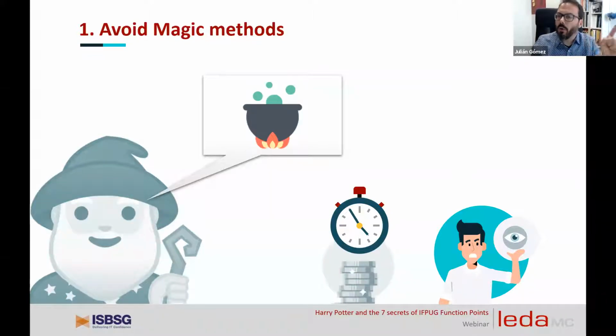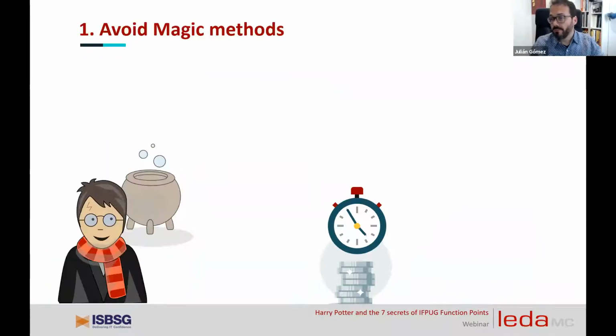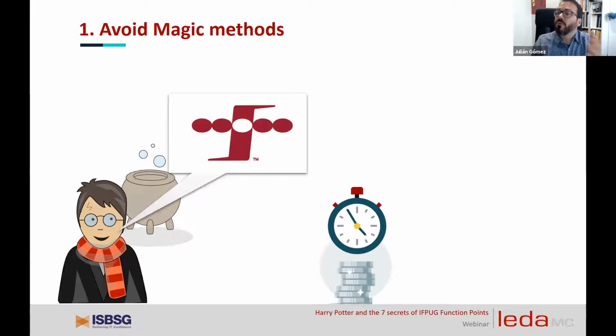And we have to avoid the king of magic methods. We have to say, no, we don't believe in magic methodologies. We believe in science. And for that, a colleague of mine, Harry Potter, said, okay, you have to use IFPUG function points, a measurement methodology based on a scientific method.